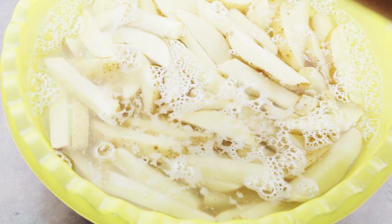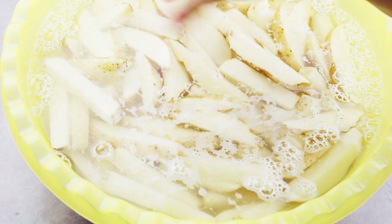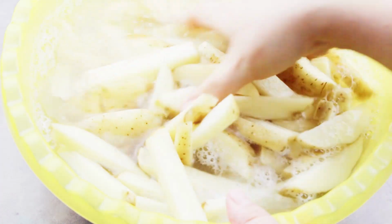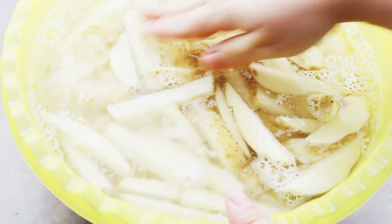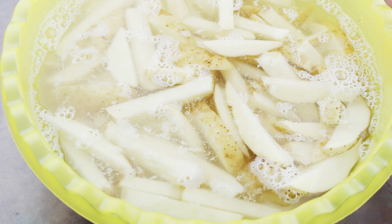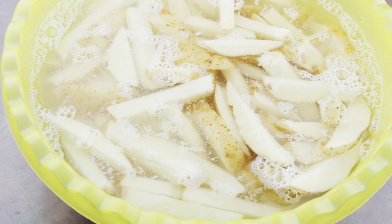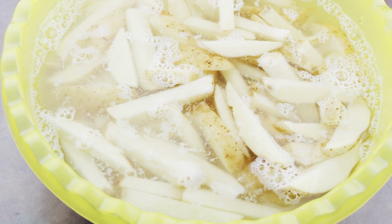Once we have all of those sliced up, we're going to get them into cold water, and we're going to add a little bit of salt to that cold water, and you want the water to be up over the potatoes so that they're all soaking inside of there. What this is going to do is draw out some of the extra starch and moisture that are in those potatoes. We want these fries to be just as crispy as if we fried them in hot oil, so we're going to draw out as much moisture as we can. I let this sit on the counter for at least 30 minutes.